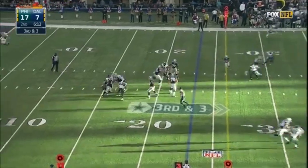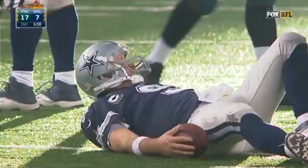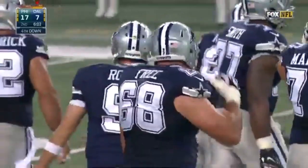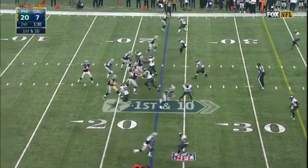Romo wasn't ready for that snap, and down he goes. An early snap from Travis Frederick. Vinnie Curry ends up on top of Romo, but that snap caught Tony Romo. Philadelphia defense. That's been a problem for Philadelphia. They've done a good job today.